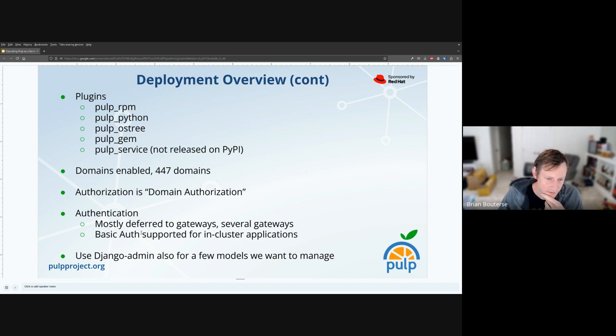We use Django admin, so we have that enabled on ours, and we have a couple of models that are custom for us, primarily around the domain authorization stuff, that we go into Django admin as administrators and touch up the data now and then, in terms of making sure the right users have access to the right domains. So we use Django admin. It's been really great for us, even though that's not enabled by default on our upstream project, but it's been really, really useful for us.